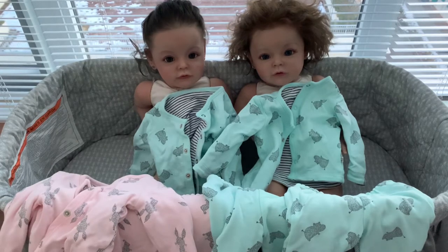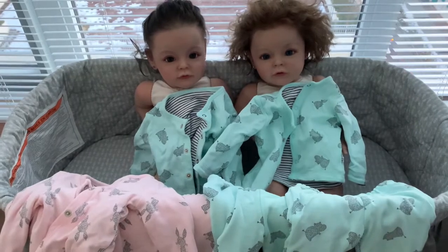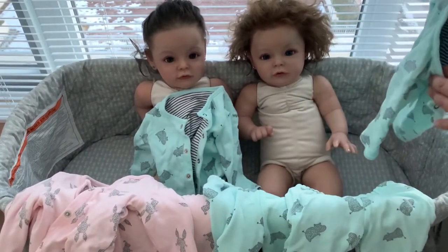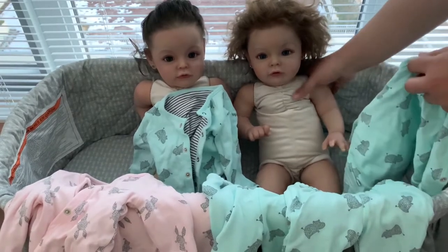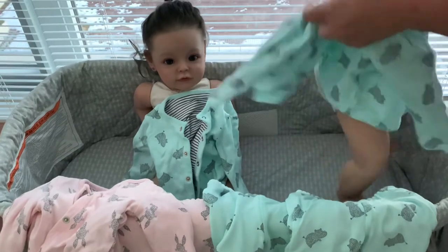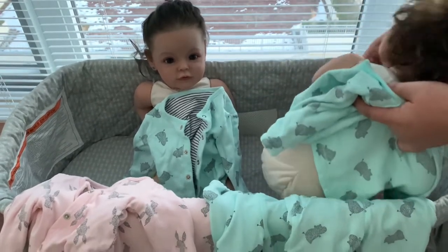I'm going to change them into pajamas. I have a hard time deciding if it should be green-green or green-pink. I chose green-green so that they will be identical and no jealousy towards each other, as I have no idea which is their favorite color. Mama's favorite color is minty green though.